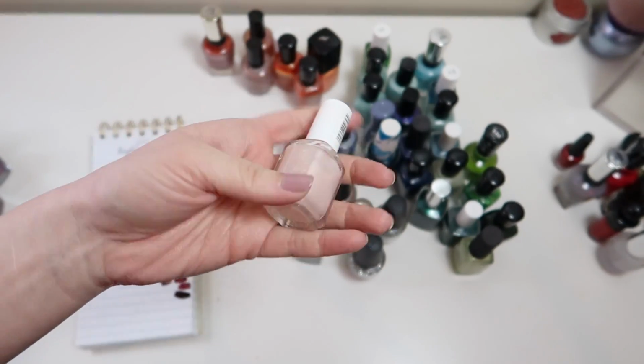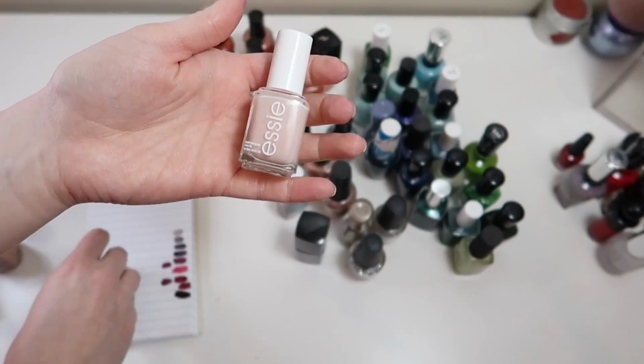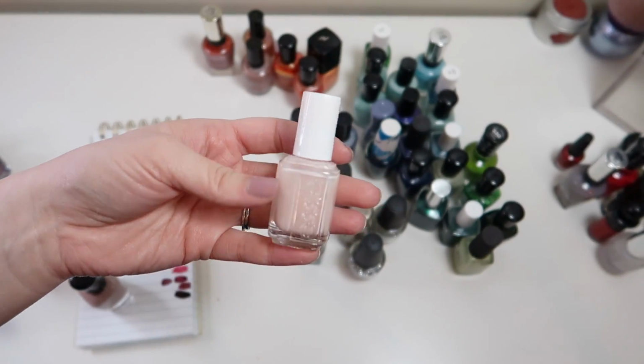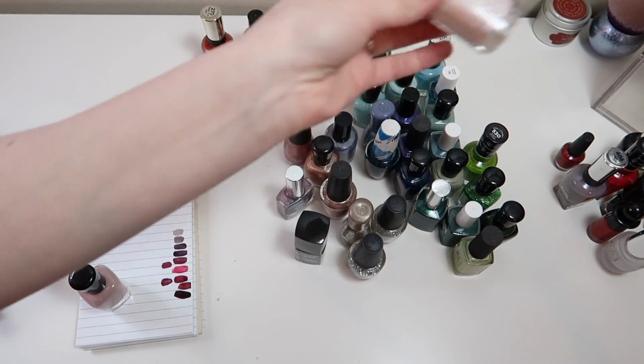This was a gift from a friend of mine, I'm pretty sure. This is in the shade Skinny Dip. It was okay, but one, Essie isn't cruelty free. Also, this is super sheer, so it's really hard to build up and takes forever to build up. So I'm gonna pass it along to somebody who I think might appreciate it more.